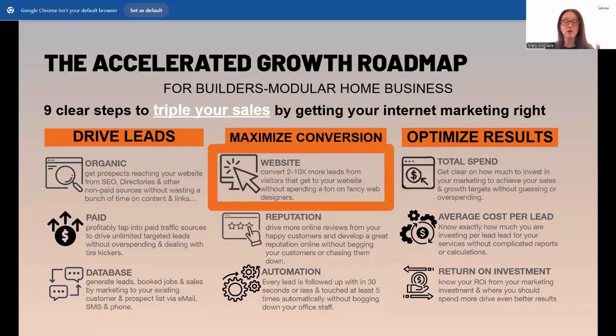And again, this is a little more detail about what each of these may entail. Look at the website as the very first step. You really need to get this in order, and that's why it's so important. It's at the heart and center of the Accelerated Growth roadmap.